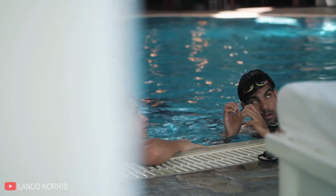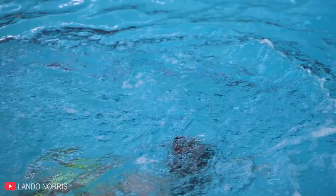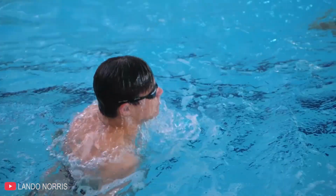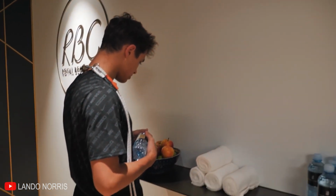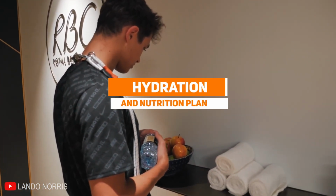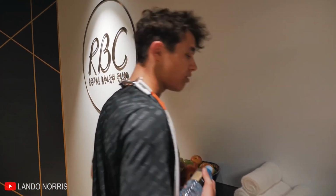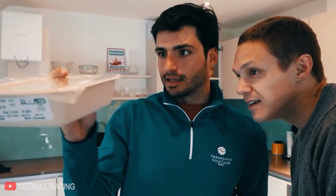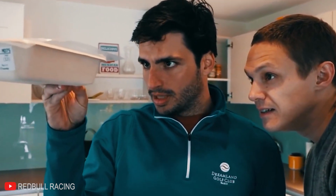To prepare for these extreme conditions, F1 drivers undergo specific training and preparation to help them stay cool, hydrated and focused during a race. They work closely with their team's nutritionists to develop a hydration and nutrition plan that ensures they're fueling their body properly before the race. This includes drinking lots of fluids, eating healthy foods and consuming electrolyte-rich drinks to help replace lost nutrients and fluids.